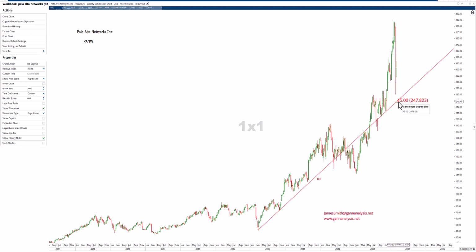If it's a big correction and it takes it out, then we know that because the market is speaking to us. It's telling us, hey, this is a bigger correction. If this gives way, we know we're in big trouble.